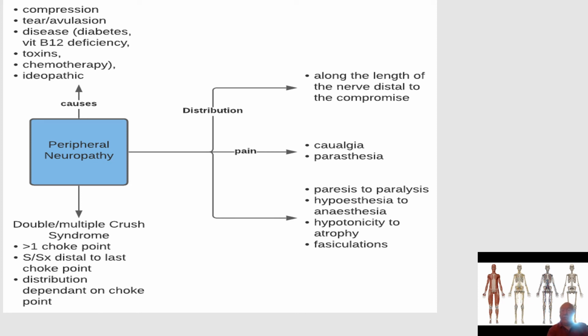Distribution is along the length of the nerve distal to the compromise. Now, it depends on exactly where this compromise is occurring for you to see it. For example, the ulnar nerve, you can have an ulnar neuropathy from the elbow or from where it goes around the pisiform. So it really does depend on exactly where this is compromised. Pain tends to be causalgic, along with paresthesia.